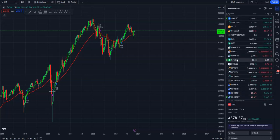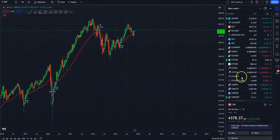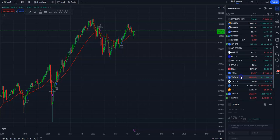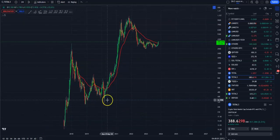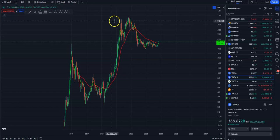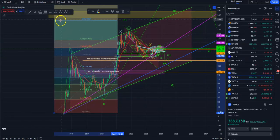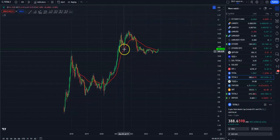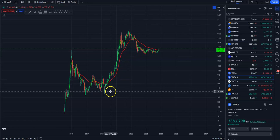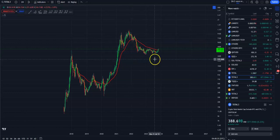Where is it? Can't seem to find Total3 now. Go figure. There we are. And so I'm just here to provide a bird's eye view of a wave 1, wave 2, maker wave 3, which I don't think we finished. Not by any stretch of the imagination. We're still in wave 3. Maker wave, wave 3, we're just doing the retracement wave 4, and within this, I do believe it's 1, 2, 3, 4, 5, A, B, or rather W, X, Y, X, Z.